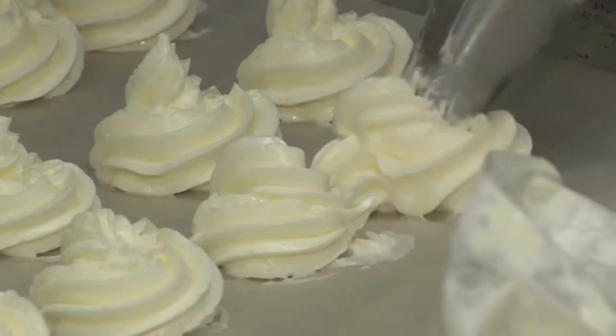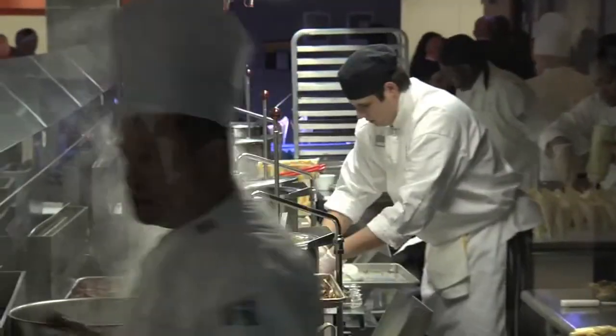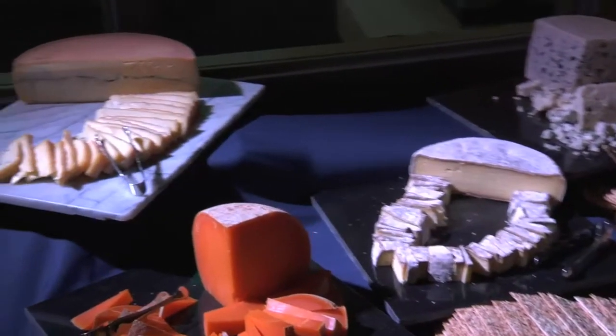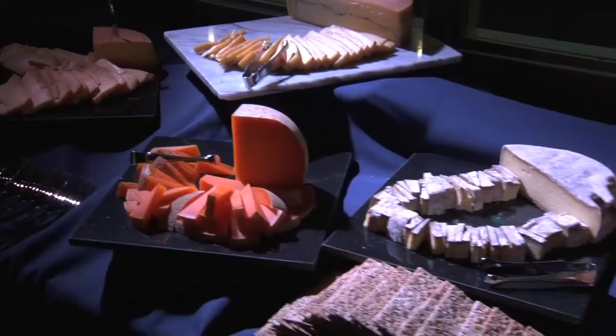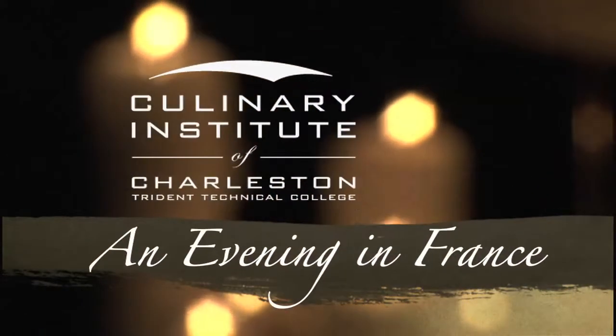The tiniest of details and the freshest ingredients, combined with both the student and faculty hard work, creates a luxurious evening that benefits the students of Trident Technical College. Now, let's go behind the scenes to see how this French dinner is created, step by step.